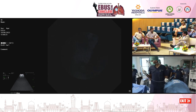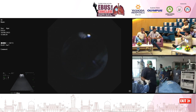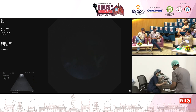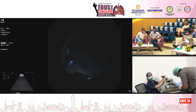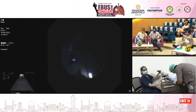For the 19G, but for the other needles which will be shown, the Acquire and the ProCore. At least for the Acquire, the Franseen tip needle, our experience is that most of the times you tend to get a core. Whether it's a true core or a false core is a different thing, but most of the times you get a core with the Franseen tip Acquire needle. That thing will be shown next.